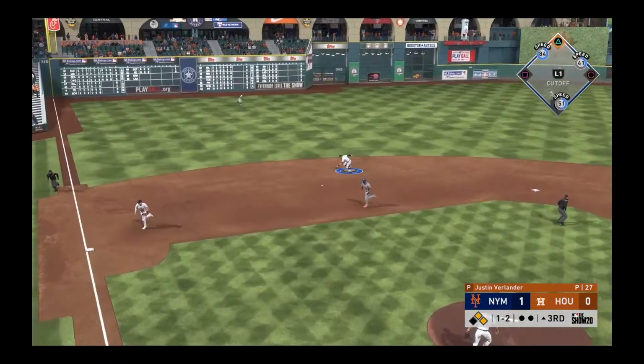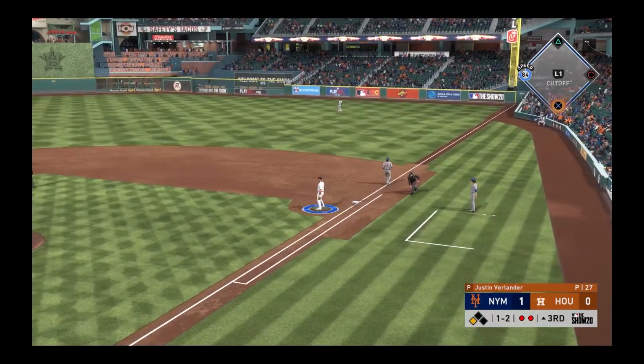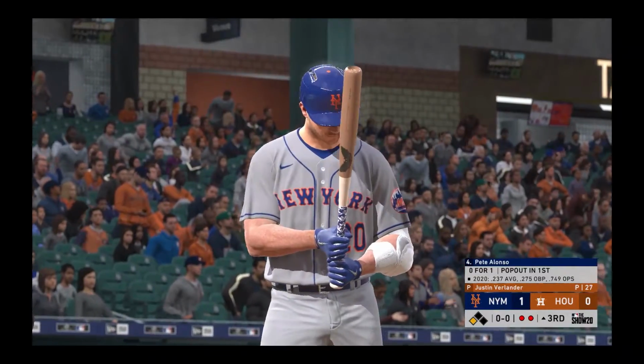1-2 count. He grounds that one to Altuve. Good range to his right, and he turns the 6-4-3 double play. So now we got a runner on third base with 2 outs for Pete Alonso.